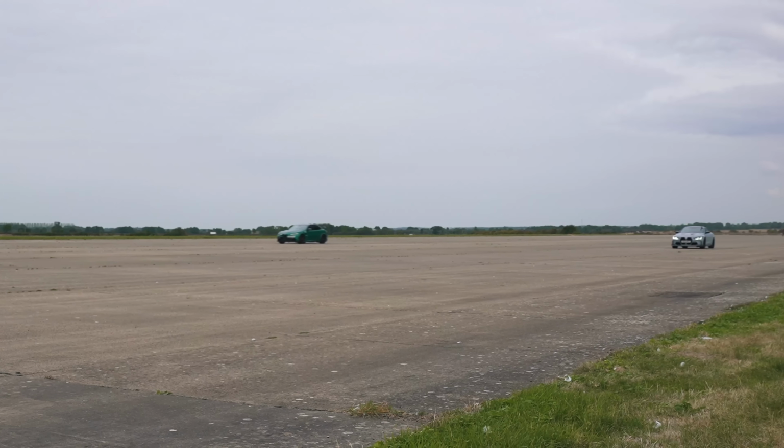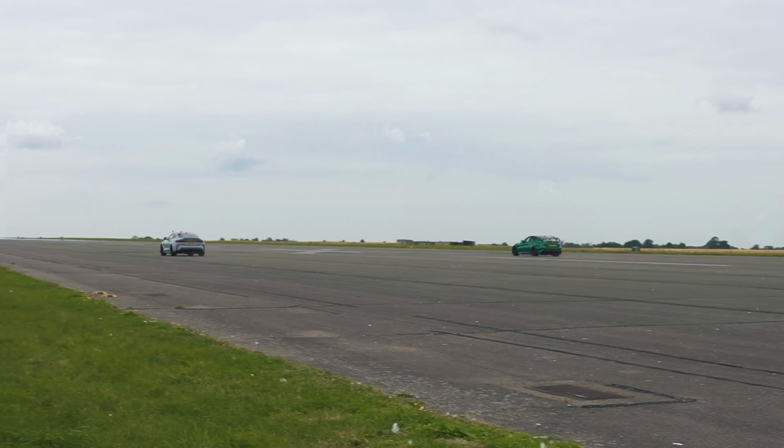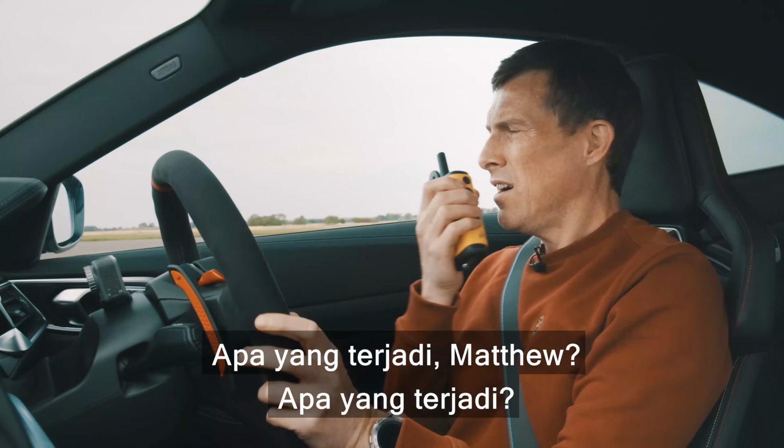Slightly better. Can I get him while he's gonna go? Ooh. That's so weird. What's going on, Matthew? What's going on, mate? I don't know what it is. The launch is like really gentle.